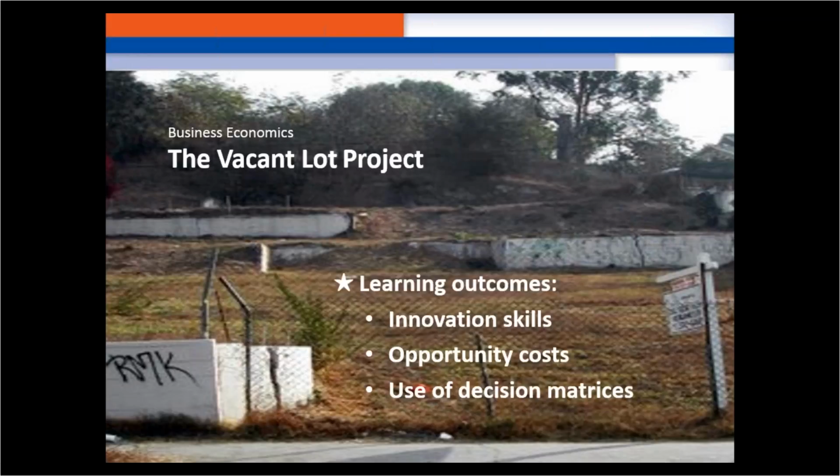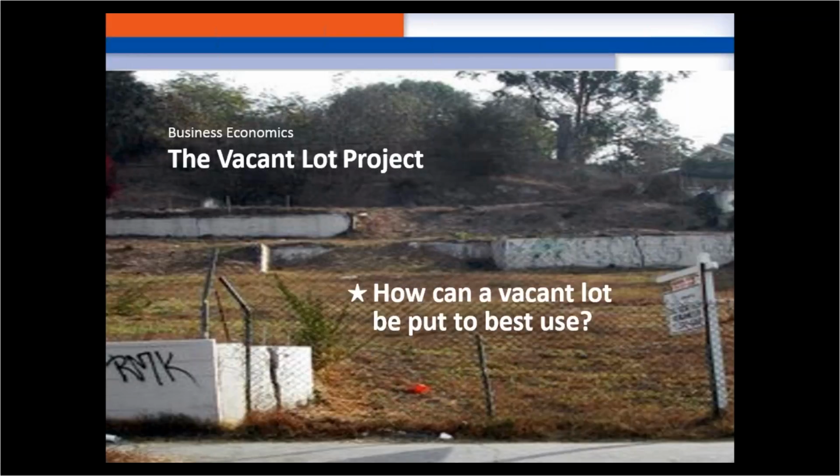In the Vacant Lot Project, which is a 2.5-week PBL project, it encompasses 3 learning outcomes. These outcomes focus on innovation skills, opportunity cost, and the use of decision matrices for decision making. The driving question of the project is how can a vacant lot be put to best use?